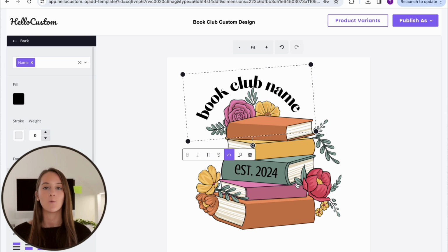So what will happen when I receive an order for this custom book club tote bag on Etsy, the order is automatically going to be read by Hello Custom with what the customer typed into the personalization box. And because I tagged where we have the book club name as well as the established and the year, Hello Custom is going to automatically personalize those two components of my design for me. All I have to do to make sure that I'm set up properly is just hit active.